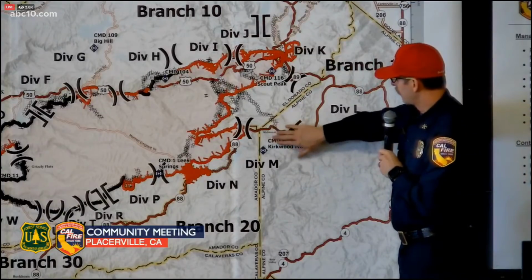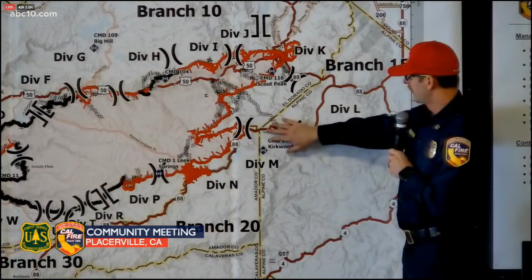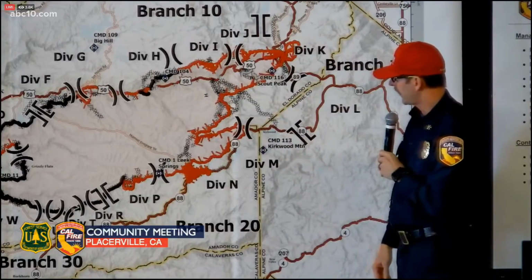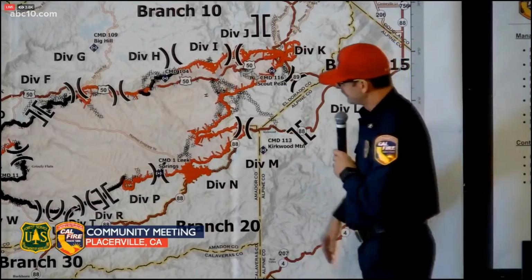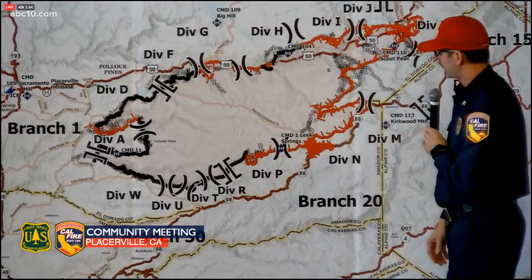Fire is not in Kirkwood proper, but we do have a structure defense group established in Kirkwood with 20 engines. Should the fire get in there, they're in there actively doing prep on those structures right now. Again, everything tying back in along the heel of the fire is looking good.